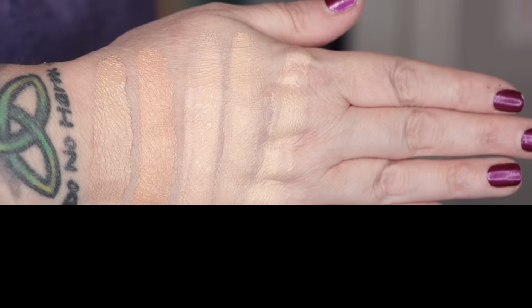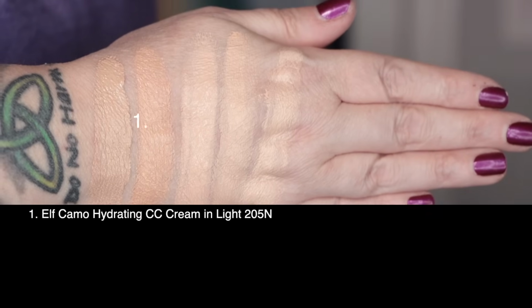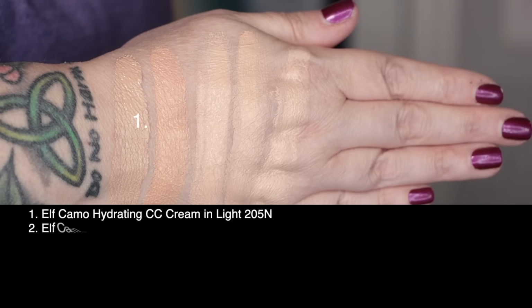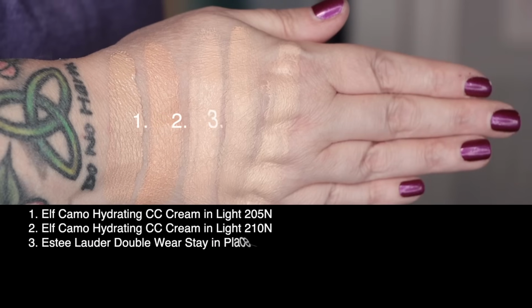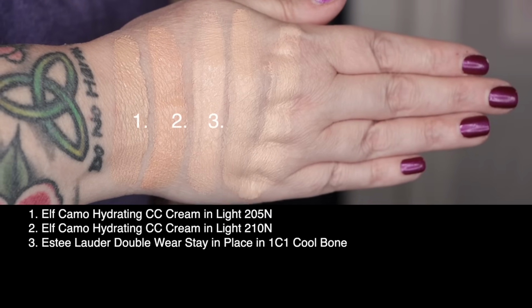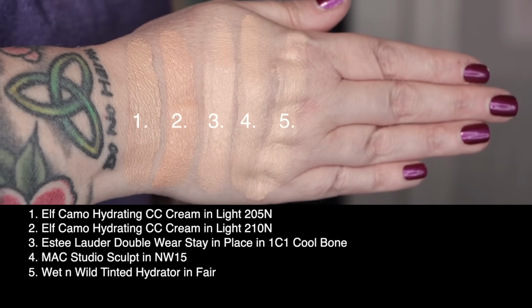Swatch time! The first 2 swatches are both today's foundation from e.l.f., the Camo Hydrating CC Cream. The first one I've got in shade Light 205N, and the second swatch is Light 210N. Third up is the Estee Lauder Double Wear Stay in Place in 1C1 Cool Bone. Is that third? Yes. Fourth is MAC Studio Sculpt in NW15. And last is the Wet n Wild Tinted Hydrator in Fair.